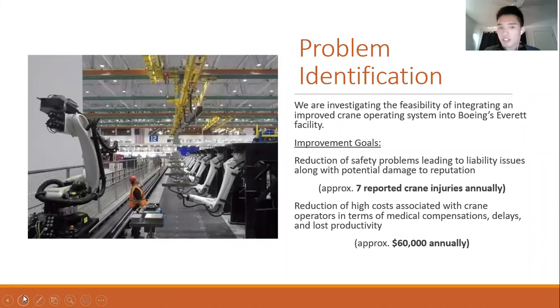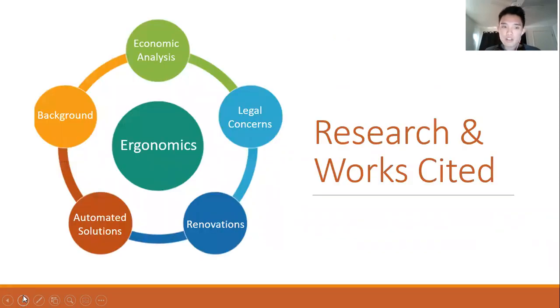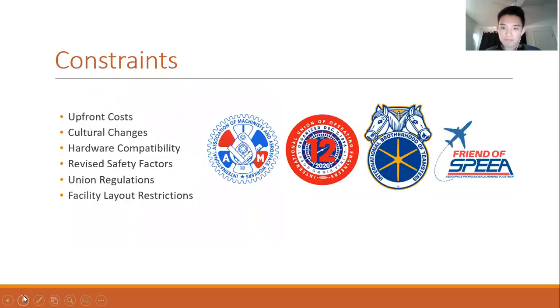As for our problem identification, we're investigating the feasibility of integrating an improved crane operating system into Boeing's Everett facility. Our primary goals are to reduce safety issues and high costs associated with crane operators, as there are approximately 7 reported crane injuries annually and also a cost of about $60,000 annually as well. As it goes for our research, the main topics we looked at were backgrounds of crane cabs, performing economic analysis, types of renovations, any legal concerns, automated solutions, and ergonomics.